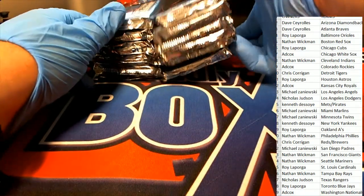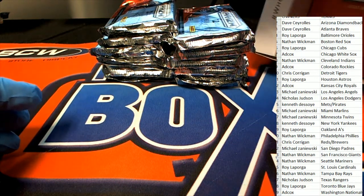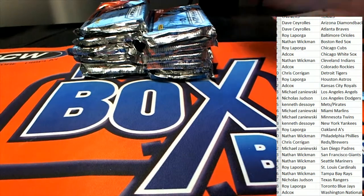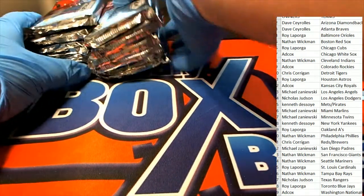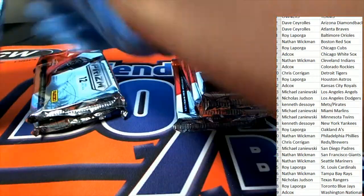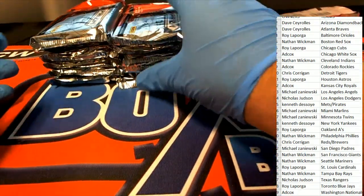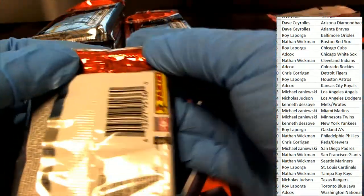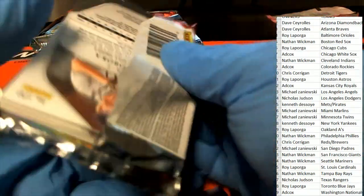Almost looks like there's a pack missing. Let's see. I'm just curious. I want to count the packs. It looks like an uneven thing. There should be 12 packs in the box. 2, 4, 6. Okay, one stack is just significantly taller than the other stack. That's strange. Good luck. One stack's just significantly taller. I have no idea why or how.